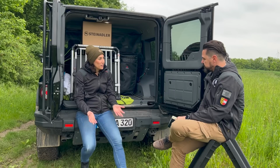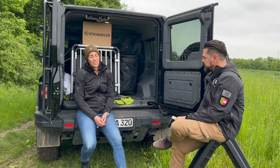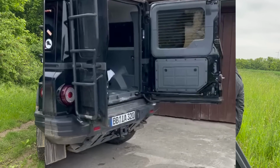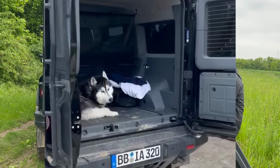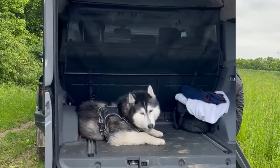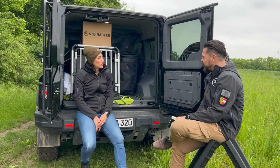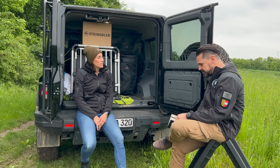And we saw it already when we are parking the car at home and the box is open. He goes in there just to have a nap, just to rest, just to chill in the box. So the ramp is a really good add-on for him.